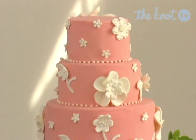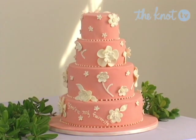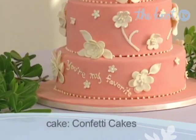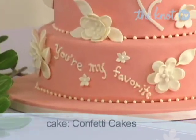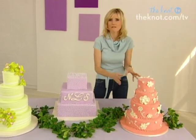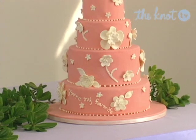And lastly, we have a sweet little vintage cake from Elisa Strauss. This vintage style is all over weddings, from gowns to invites, and now the cake. So for your shabby chic gals, this cake from Confetti Cakes uses like 1950s damask wallpaper for its feel. It has white camellias on a gorgeous 50s pink background. A very fun cake, and this would feed about 100 people.